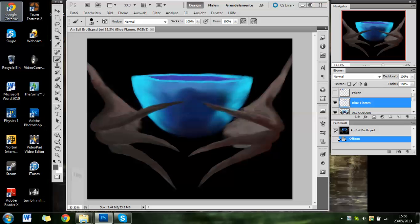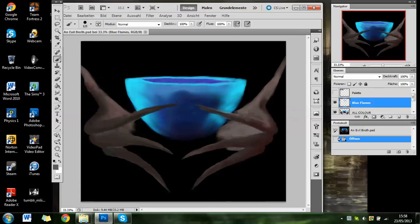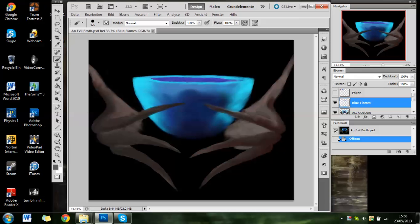This is my first video where I'm talking in the background. This was a painting I was working on while I was in Germany for the release of Star Trek Into Darkness. It's not finished. There's going to be some flames and things coming from the background, from the top of the pot. But basically, I'm just giving an update on what I've been doing.